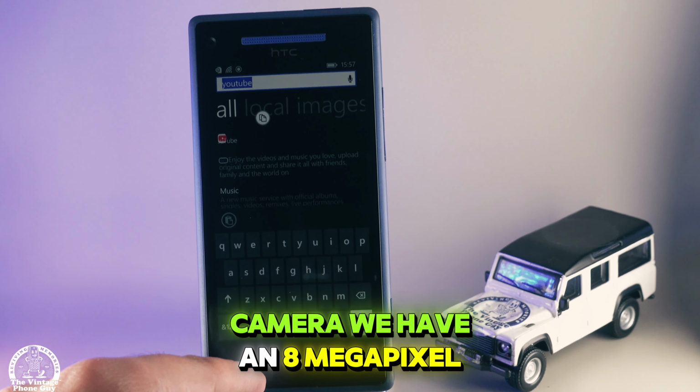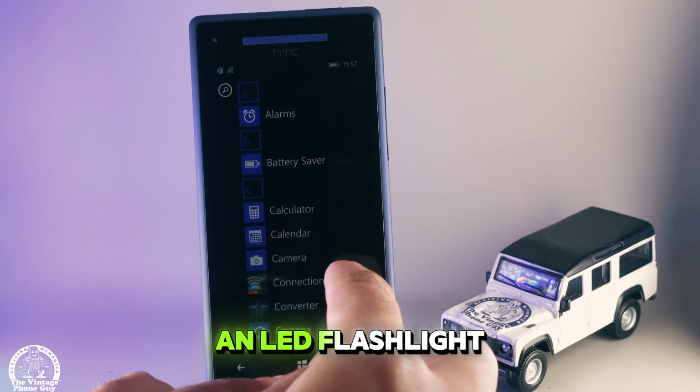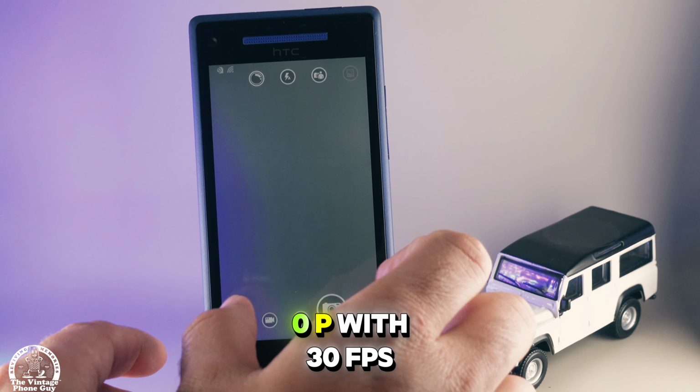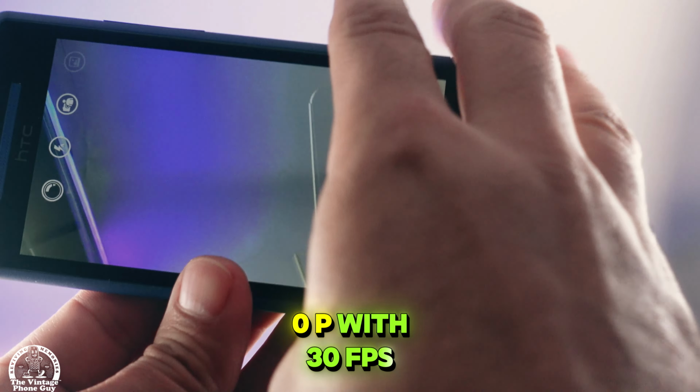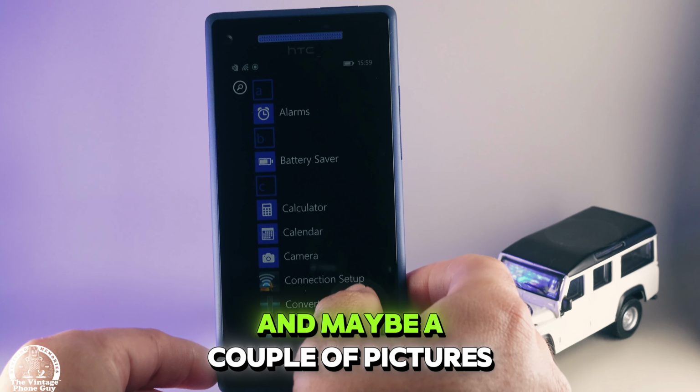Camera, we have an 8MP autofocus and LED flashlight. The video resolution is 1080p with 30fps. If you stay till the end, I will show you some video and maybe a couple of pictures.